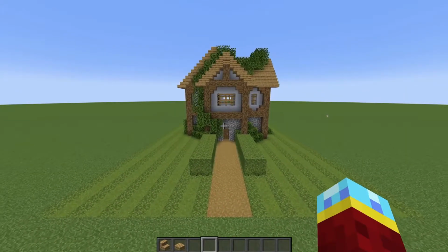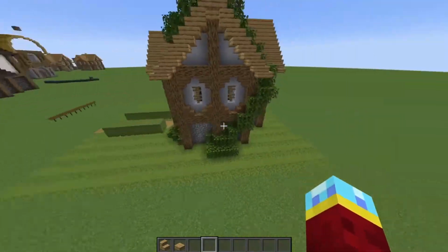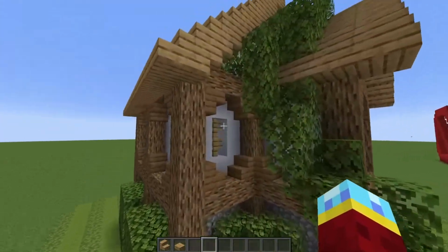Number 9. Don't forget to step back from your builds to take it in as a whole. This one I got from B-Double-O in his recent Building with B-Dubs Season 3 series. When painters paint, they step back and look at the image as a whole, so you should do the same with building, and not just focus on one wall in one section.